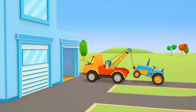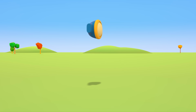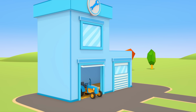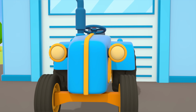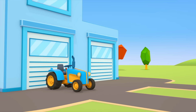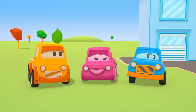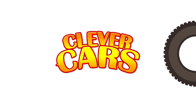Time to mend the tractor. He needs a headlamp. The tractor is ready! Thank you, clever cars! Clever cars.